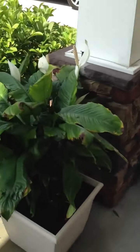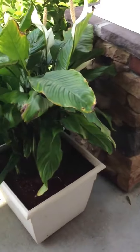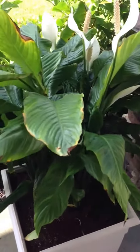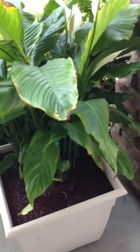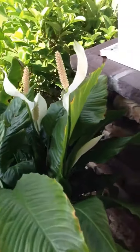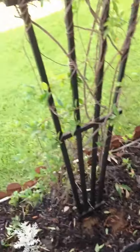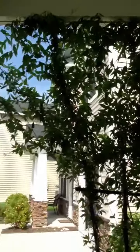I'm just showing you what I did today. It was a busy morning. I repotted the plant that was one of my mom's funeral plants. I don't know what you want to call it. But it got so big, and I cleaned out all of the garden, and I cut down the jasmine a little bit.